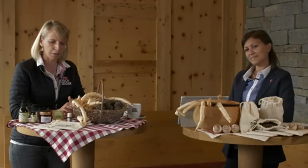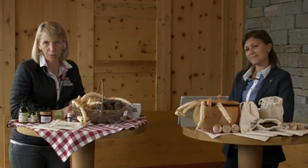The Ibex center is definitely open. It opened last year in autumn, and there are about 15 or 20 Ibex there, so you can directly watch these beautiful animals. And you get a lot of information there also about the valley and about these special animals.